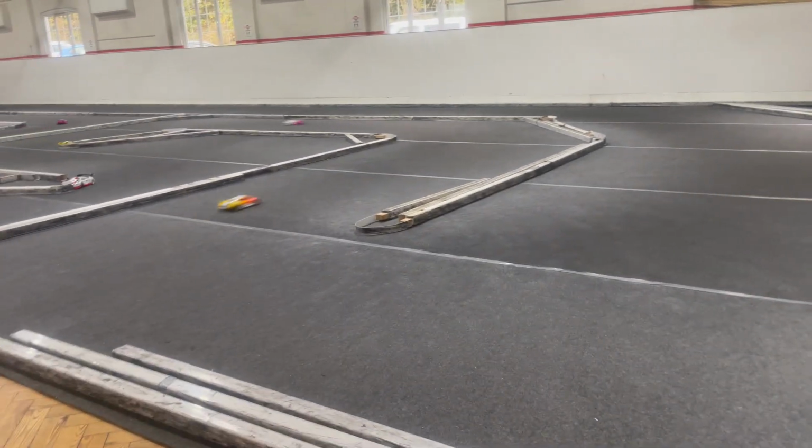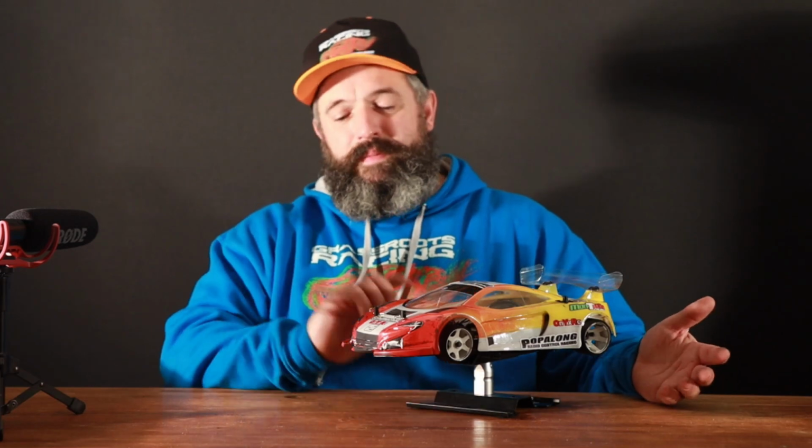The other variable you've got, because you're running foam tyres, the foam wears as you go through the session. So it might be running absolutely brilliantly at the start of the session. By the end, your tyres have dropped a couple of mil, the ride height's out, everything's kind of changed, and you're playing catch up again.